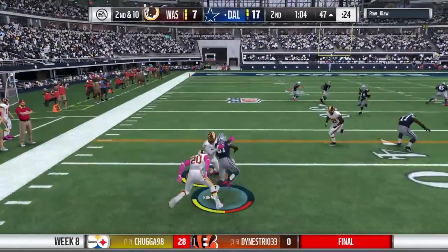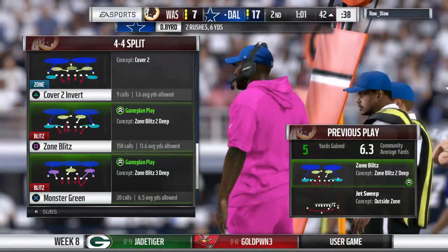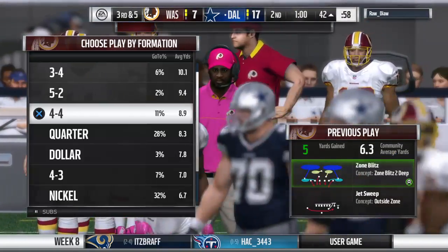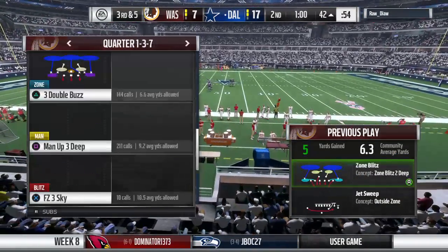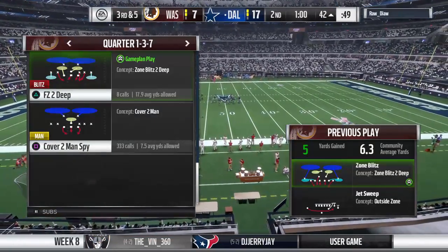Oh, look at the juke. And able to push his way forward here for a good little gain. It'll be a pickup of 5, and that leaves him with 5 more. 3rd and 5 now. And now we're going to get a timeout called by the Redskin defense. It's just their first, so they'll have 2 remaining here before we get to halftime.